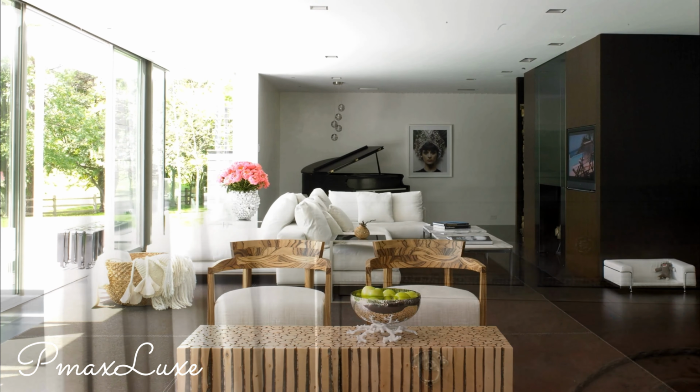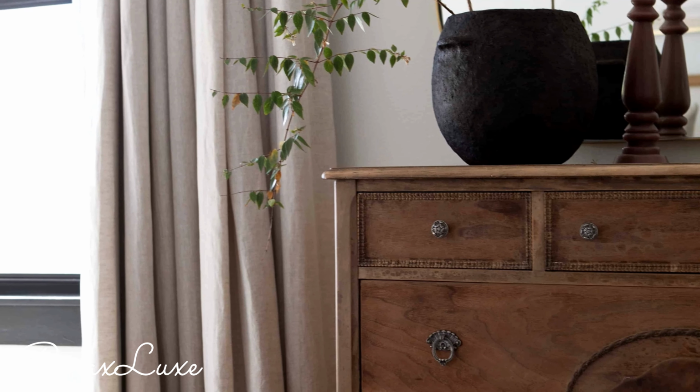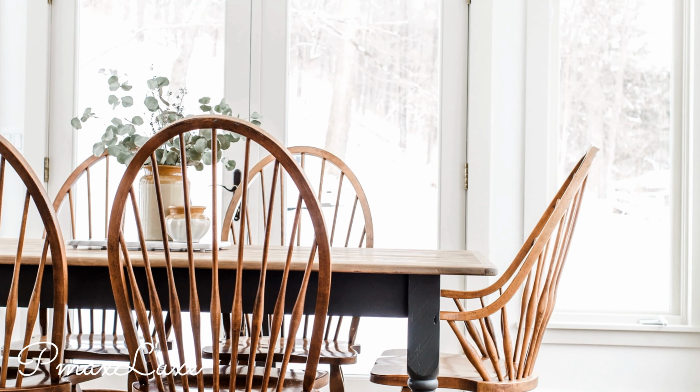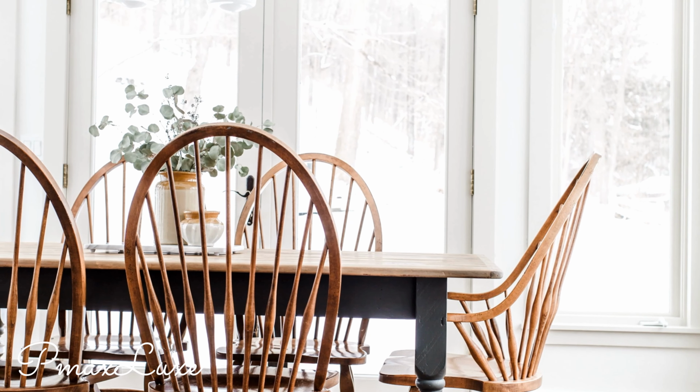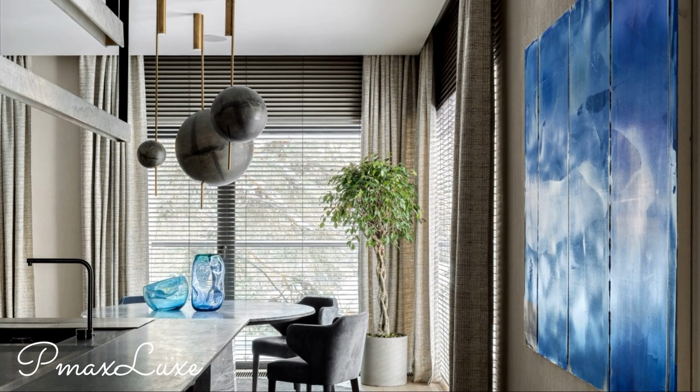Textures are everything in a modern cottage. Imagine plush throws, cozy knit pillows, and soft linen curtains paired with clean-lined sofas and modern lighting fixtures. The goal is to create a space that's as visually appealing as it is comfortable to live in.